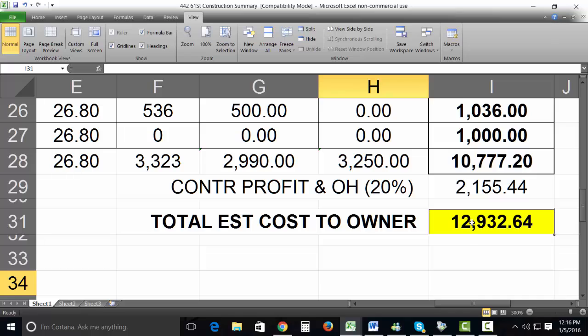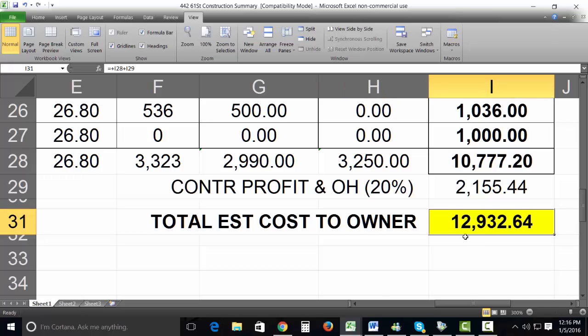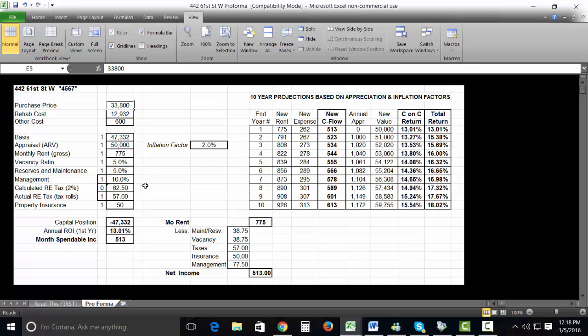That puts the total construction estimate, the amount you would pay, at $12,932.64. Okay, let's take a look at the bottom line. How much money are you going to invest, and what's your return going to be?